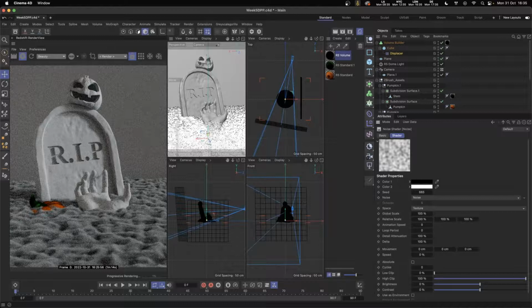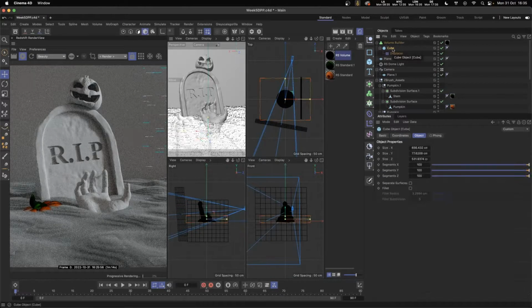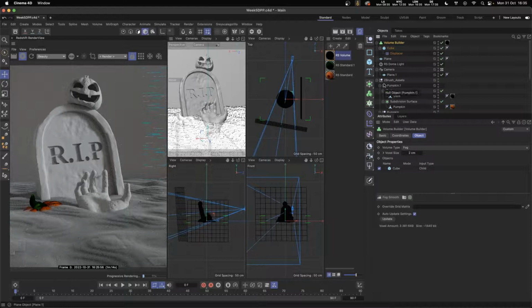So if we go into our noise, let's maybe increase our global scale to something like 500. I don't want to spend too much time on here. That's looking fine, that's looking okay. It's giving me a little bit of an uneven surface because remember the shape of our fog is our cube. So because we've displaced our cube, we've displaced our fog. So from here, we can now start to make it look a little bit more interesting.